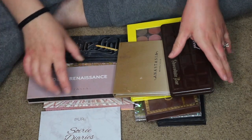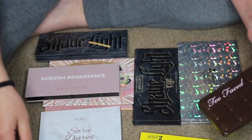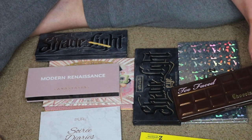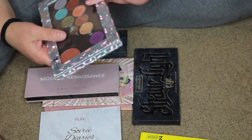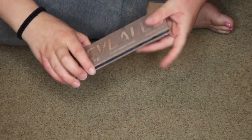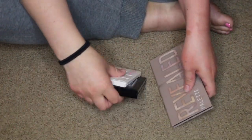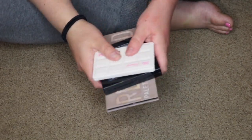Okay, so we are not doing so hot, you guys. As I am looking at the rest of these, just to save time, I don't think I'm going to get rid of anything else. But guess what? I think I am going to get rid of the Reveal palette. So hey, I got rid of 3. Not great, obviously, but I am still proud of myself, so I will take it.